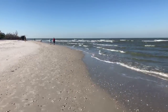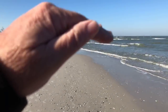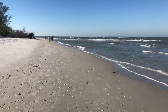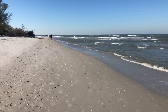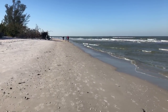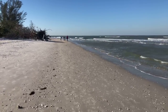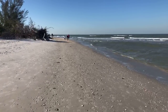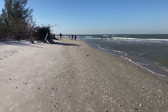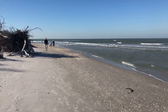A lot of the really nice shells are just out in the water, just offshore. So you got to keep that in mind when you're out here. When it's a nice calm day and the water's really clear, there's a lot of nice shells just offshore here. Making our way south now down the beach. Give you a look back out into the Gulf and up to the north.